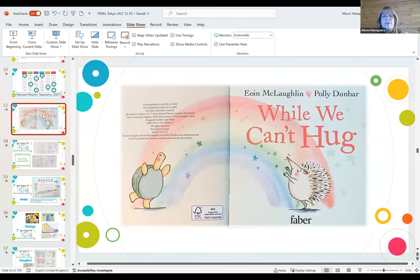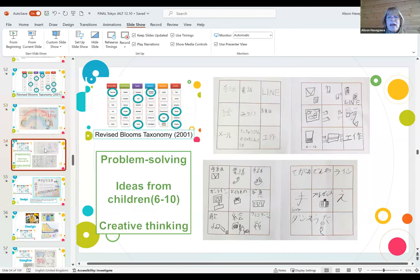read aloud. So the book I already introduced, While We Can't Hug, as I mentioned, it was produced in COVID, while COVID was quite proliferant. And it was introducing ways that we can show we love someone, even if we can't meet them. Okay. So I asked young learners before we read the book, how can we communicate with people who live far away without meeting them? And you can see in this simple grid of 9 squares, students, depending on their level and the way they thought, came up with lots of ideas how we can communicate with people who live far away.